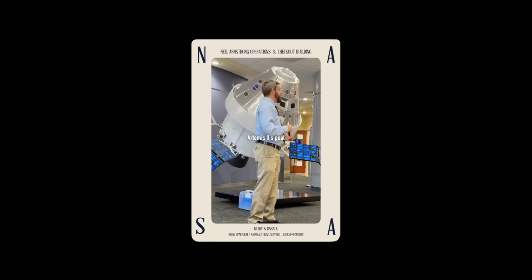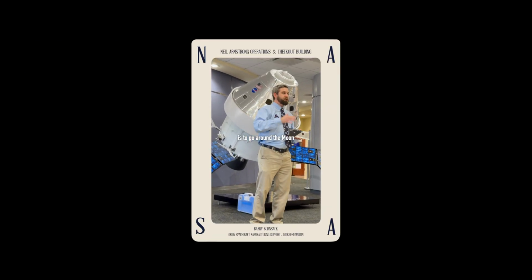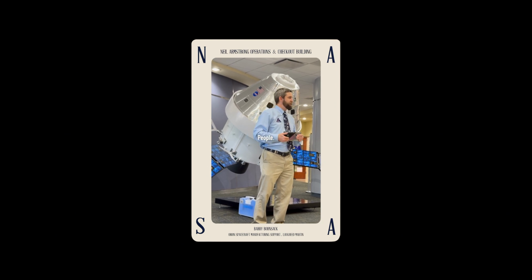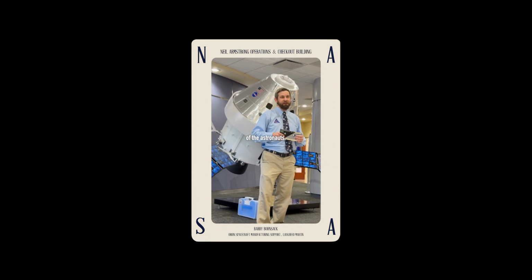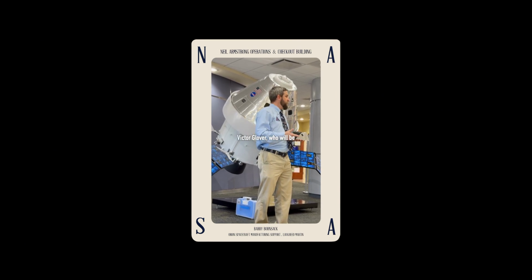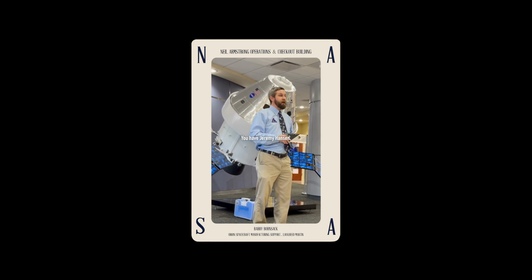Artemis 2's goal is to go around the moon, just like Artemis 1 did. What's the difference between the 2 missions? People, astronauts. You all probably already know the names of the astronauts. We'll have Christina Koch, who will be the first woman to go around the moon, Victor Glover, who will be the first person of color to go around the moon. You have Jeremy Hansen, who will be the first non-American to go around the moon. He's a Canadian Space Agency astronaut.